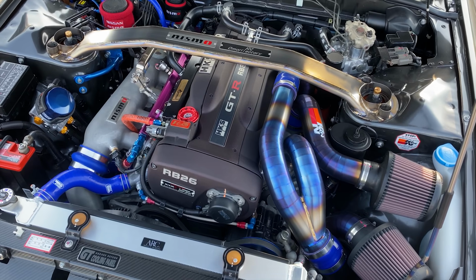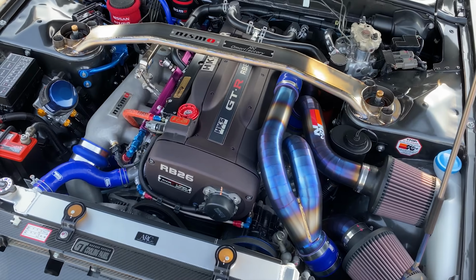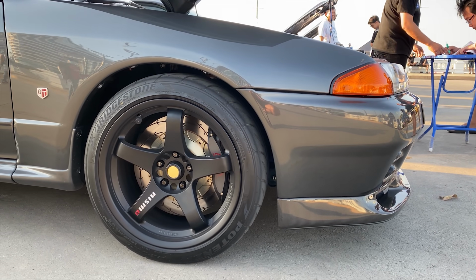One thing you can count on every GTR having here in Thailand is nice titanium work, big brakes, and dope wheels.